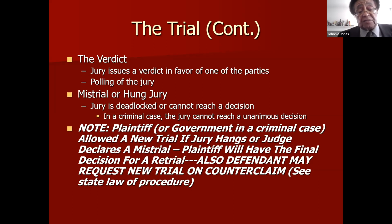And I thought Bill Cosby had some pretty good appeal issues. As you see, he won on appeal. He did do time, but he ultimately won his appeal. So if this makes sense. And once again, the government in a criminal case is allowed a new trial if a jury hangs or the judge declares a mistrial. I'm just highlighting that. Again, jeopardy has not attached because no verdict has been entered.